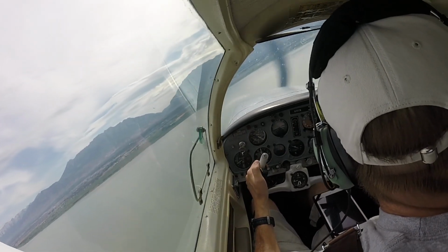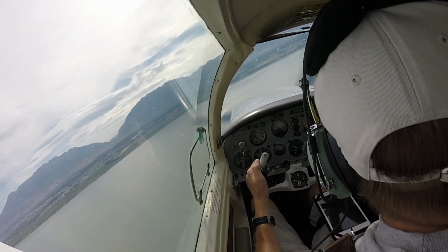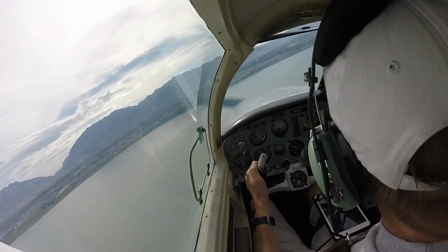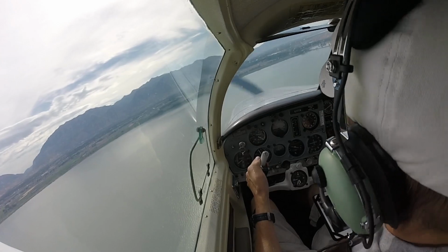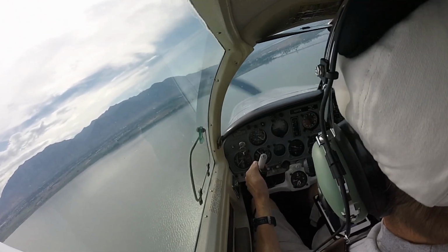What's the approach speed? Make right traffic runway 13. We want to do 90 to 85 miles an hour. Or a full stop. Can I get a full stop and I'll report right midfield downwind? Wolf 2, thank you. Tower 73 Juliet Delta.